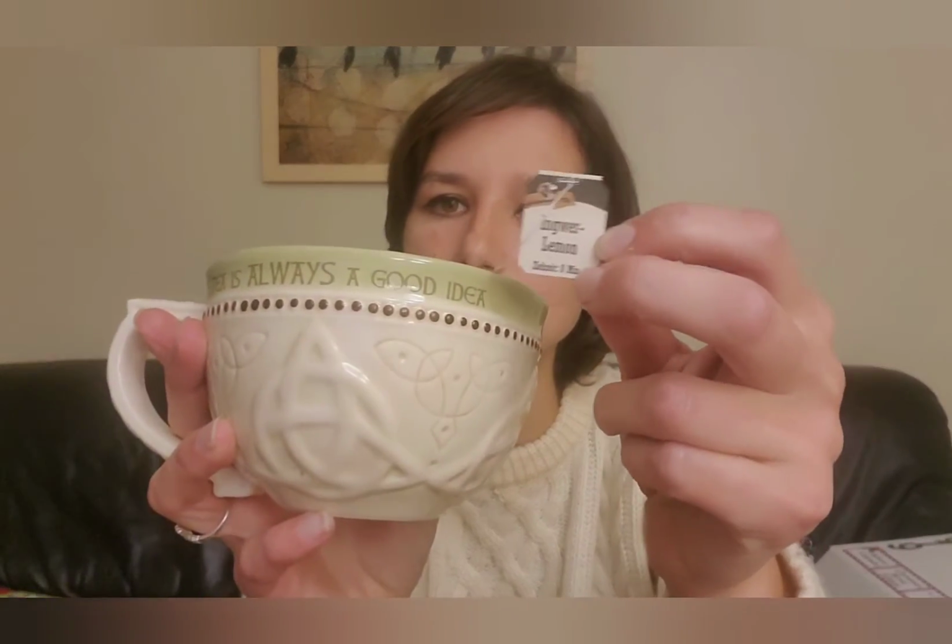But anyway, let's get started with the tea. Got it hot, ready to sip. And day 5 for the Advent calendar is Ingwer Lemon. And Ingwer is ginger in German. And this one is a blend of lemon peel, citrus peel, and ginger, duh. But it also has mint, it has licorice, so we'll see how I like it. I'm not really a big fan of licorice unless it's licorice candy. But I digress. And I think I read what translates to orange blossom in there as well.